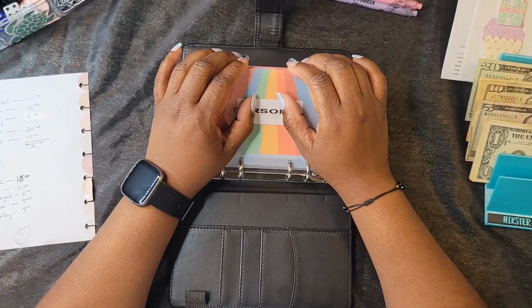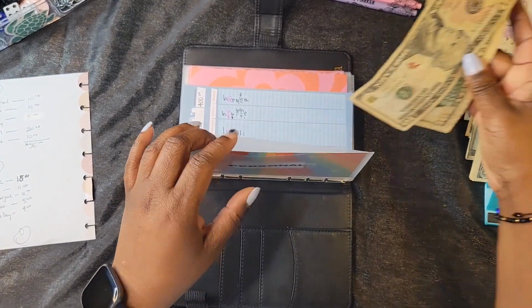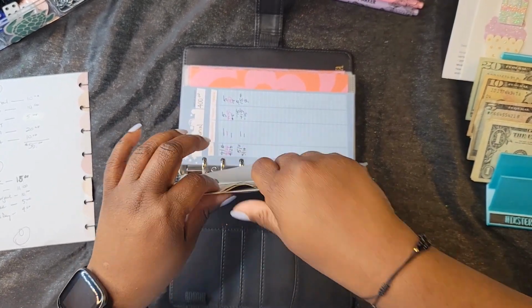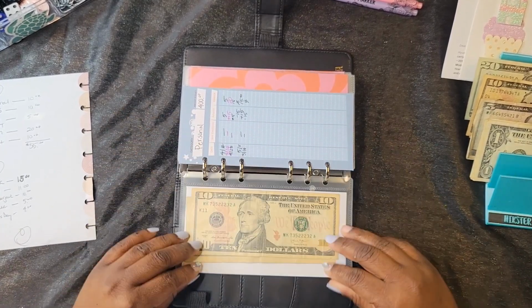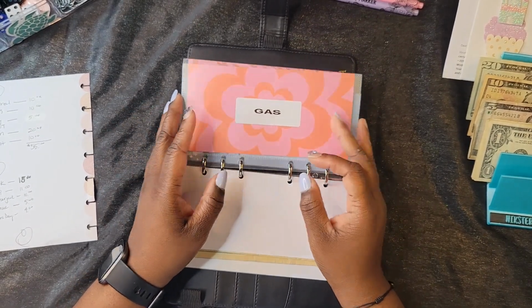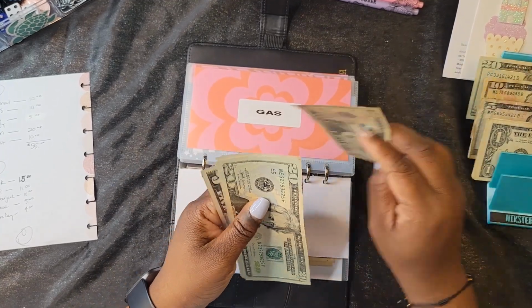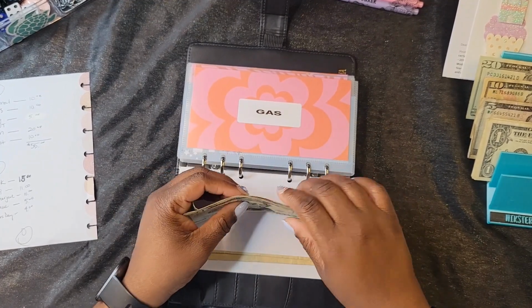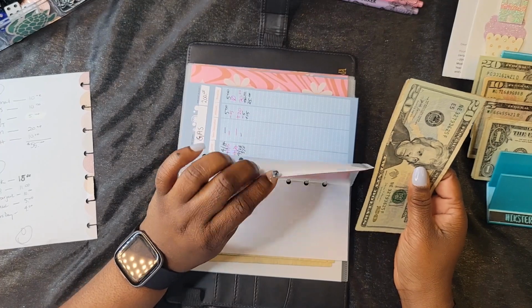So personal is getting $10 and that is going to put us at $20. And this trip is not until November, so we have, I want to say we have plenty of time, but that will come sooner than I know it. And I'll fill out the tracker later. Gas is getting $10, and so that puts us at 20, 30, 45. 45, that's a good amount so far.